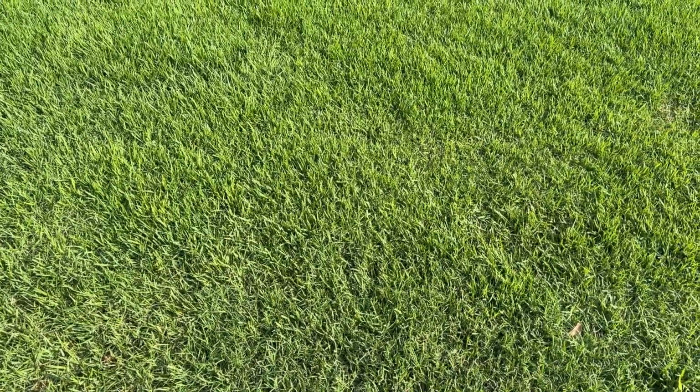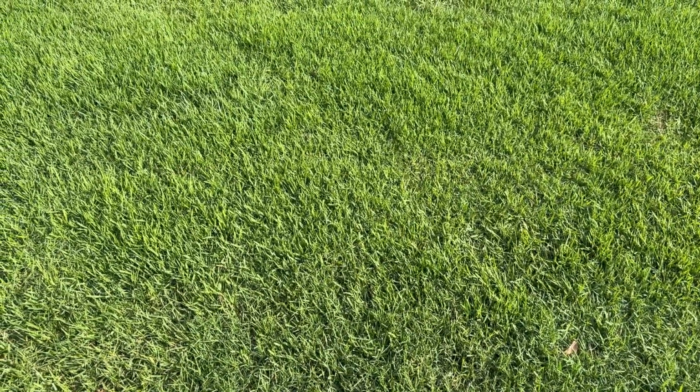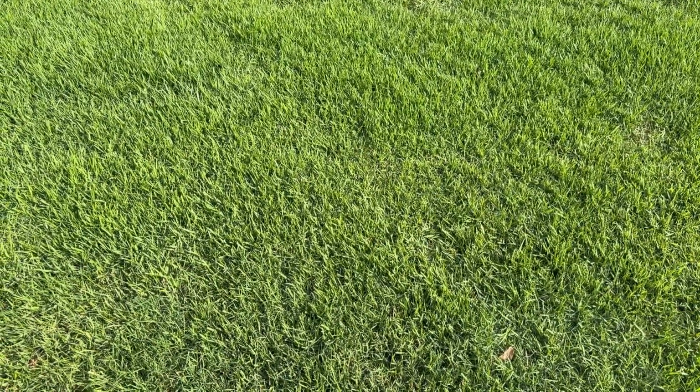Probably be this weekend before I get to any of it, because I'm going to let things dry out a couple of days here. We're looking for some more rain this evening and the possibility of a little more tomorrow, and then Friday, Saturday is supposed to be good. So I should be able to get it mowed and treated here.